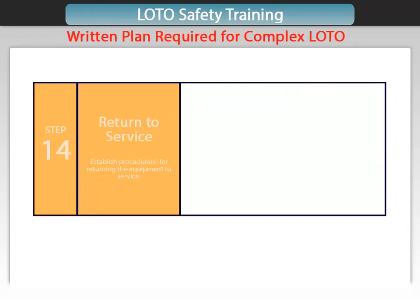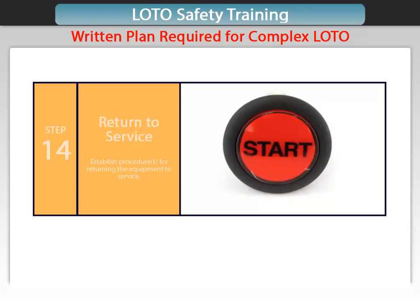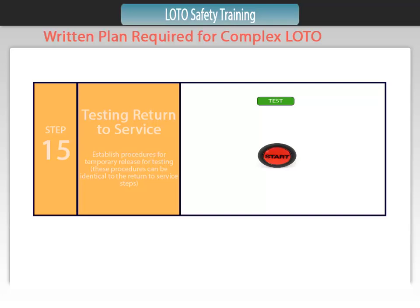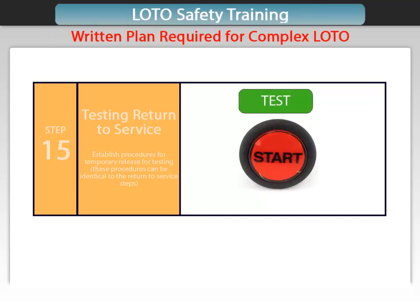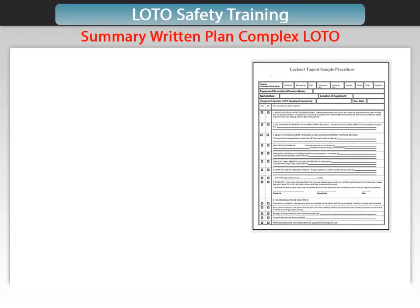Next up, you need to establish procedures for returning the equipment to service. This includes testing and the verification method that will be followed. Lastly, you need to establish procedures for temporary release for testing. These procedures can be identical to the return to service step. As you can see, the extensive written requirements are well beyond the scope of an average job safety analysis or job hazard analysis form used by most companies.